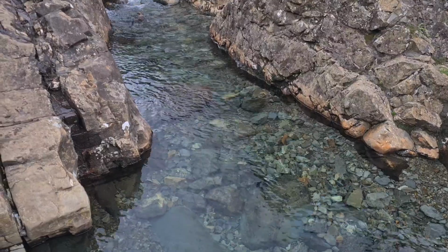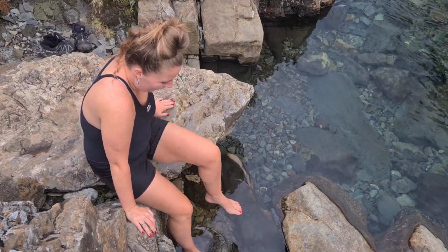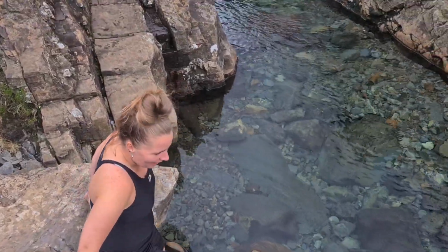I've even got my toes out just to cool off for the day, so I'm going to dip them in and use Leah's towel. So yeah, she's getting ready to go in. So here she goes. Is it cold? It's not warm. It's not warm. This is why I don't go in, you see.